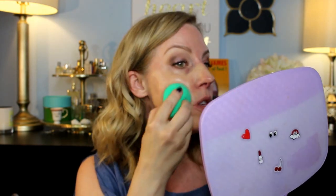Okay, so I don't have any primer on this time. I'm really just winging it. So I'm going to apply it with a sponge and just see how it goes. I'm probably going to end up with my fingers, we'll see. So full coverage doesn't necessarily mean mattifying. They do have supplemental products between Hylamide and the Ordinary, and I could have used the Ordinary primer I love so much, but I just want to see how this wears on its own.